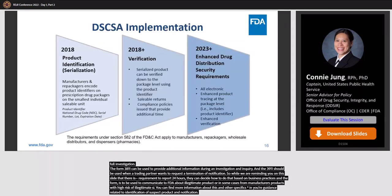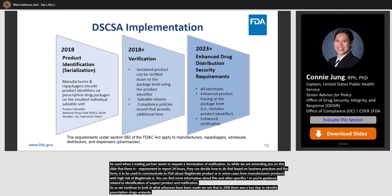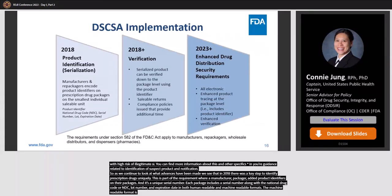So as we continue to look at what advances have been made, we see that in 2018 there was a key step for helping to identify prescription drugs more uniquely. And this is part of the product identifier requirement, where a manufacturer or a repackager added product identifiers on their product packages. And a component of the product identifier is a unique serial number. This means each package includes a serial number along with the National Drug Code, or NDC, lot number, and expiration date in both human-readable and machine-readable formats. The machine-readable format is a 2D data matrix barcode.